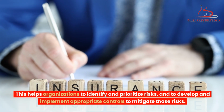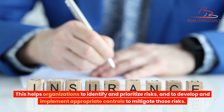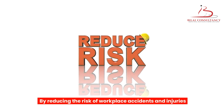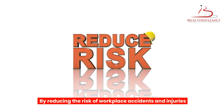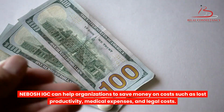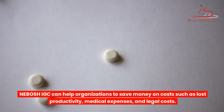This helps organizations to identify and prioritize risks, and to develop and implement appropriate controls to mitigate those risks. By reducing the risk of workplace accidents and injuries, NEBOSH IGC can help organizations to save money on costs such as lost productivity, medical expenses, and legal costs.